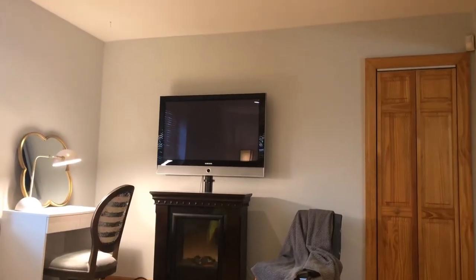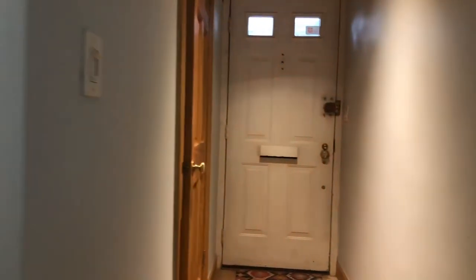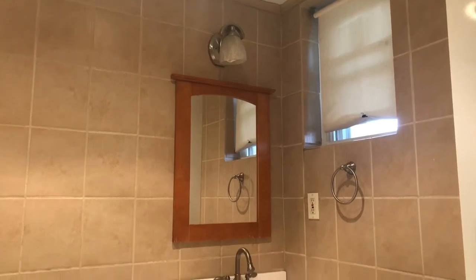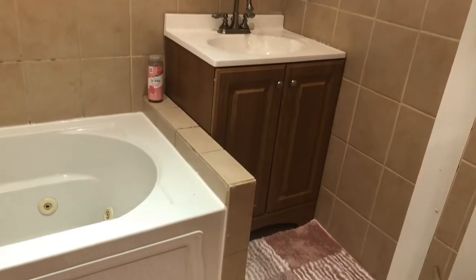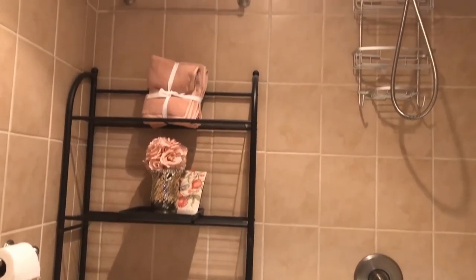Here is a look at the room from the other direction. And then as we come out of the room, there's a closet, the bedroom closet, another large closet on your left, and then turning right back down the entry hallway, we'll take a look at the bathroom. The bathroom features floor-to-ceiling tile, and it's in very good condition. Here's a look from the other side. And that pretty much wraps it up. We're coming back towards the living room for another look at this lovely space.